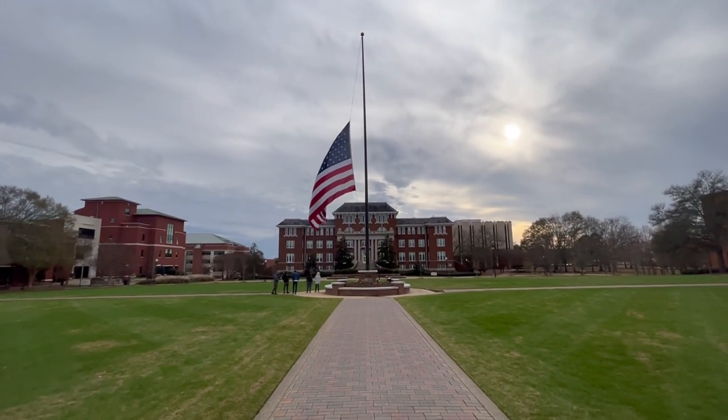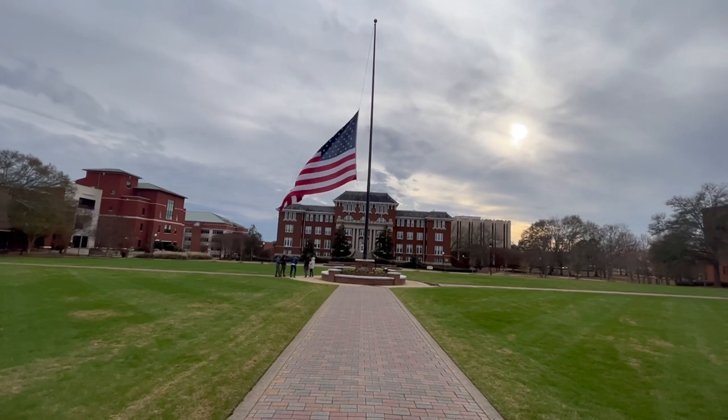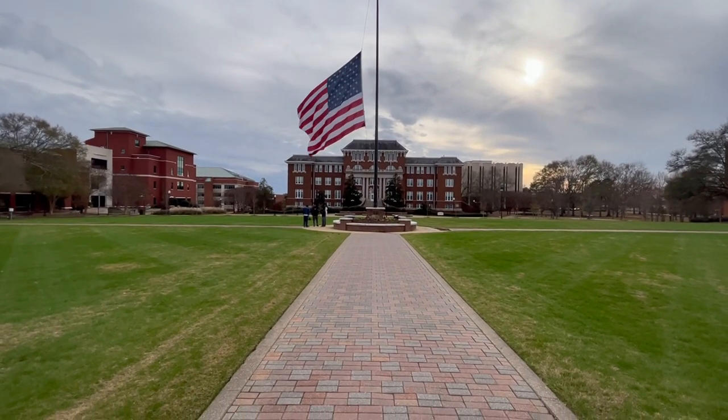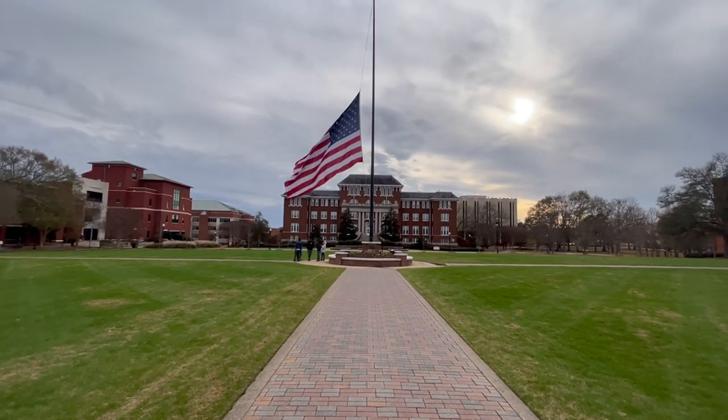In the middle here, you can see the American flag flying. It's always down during weekends and up during the week. So we came on a Saturday and, well, they said it's down. So I think it's supposed to be up on a weekday.